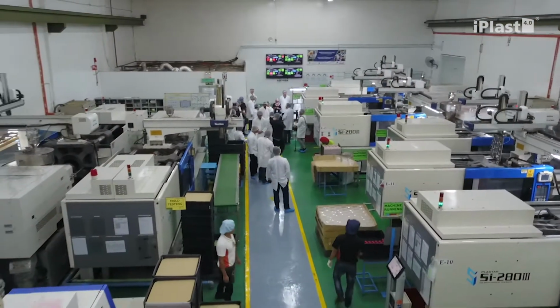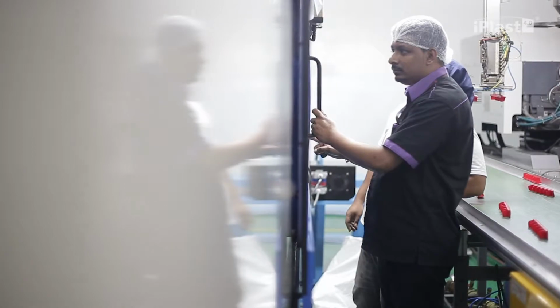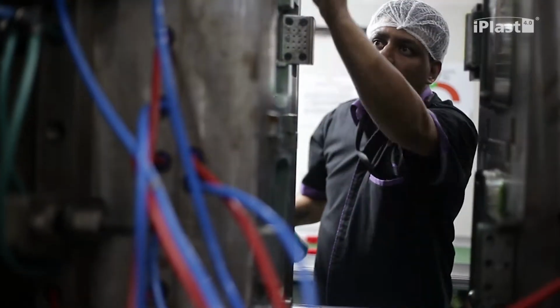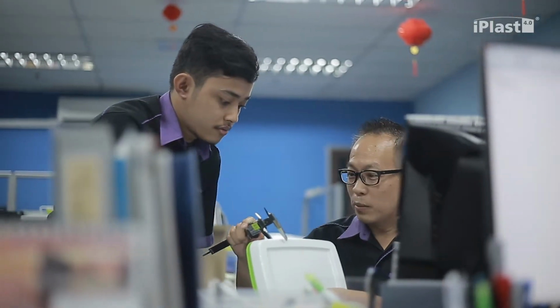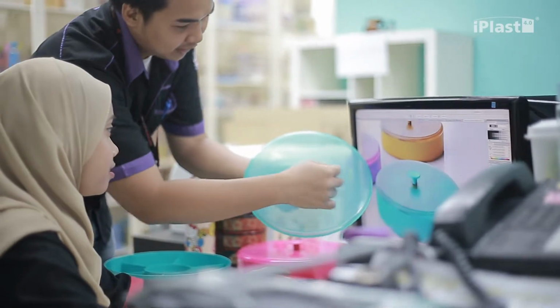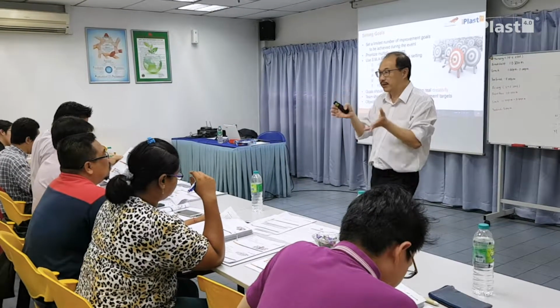The vision of the program is to implement smart manufacturing for the many companies. And when we say many companies, what we want to make sure is that we can come up with creative, people-centric innovation solutions to help companies to embark on the journey towards Industry 4.0, especially for the small, medium enterprises.